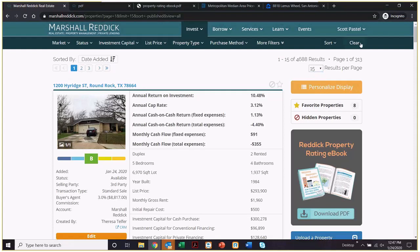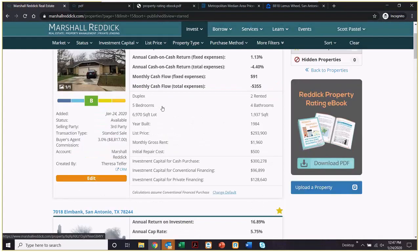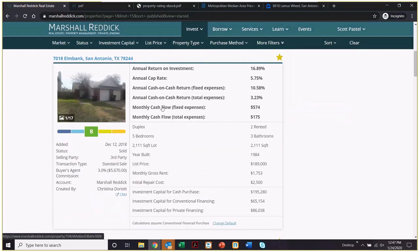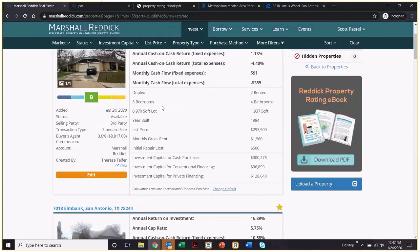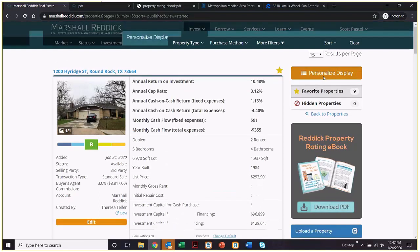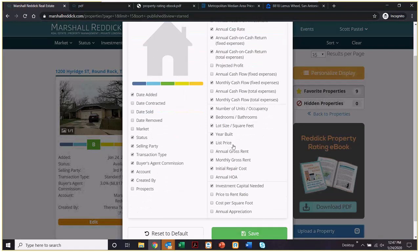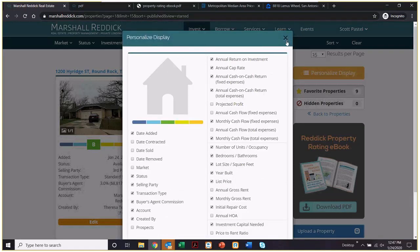Now, there is an account feature on our website. If you star properties, you have your own favorites section here. You can filter by the properties that you've favorited. You can also personalize the display of data that you're looking at by clicking personalize display. And you can select or deselect any of these filters that you see on our website.